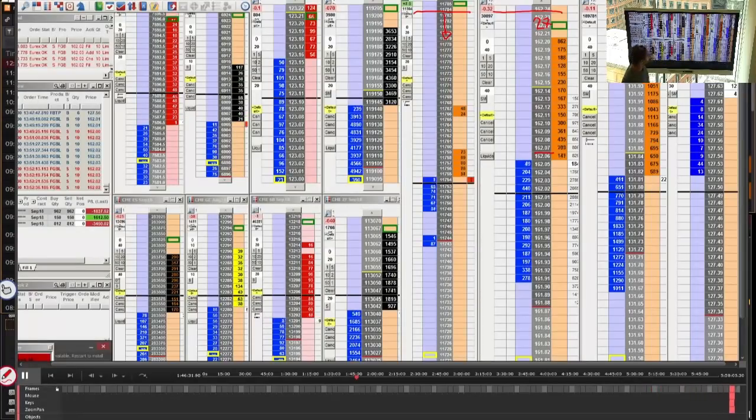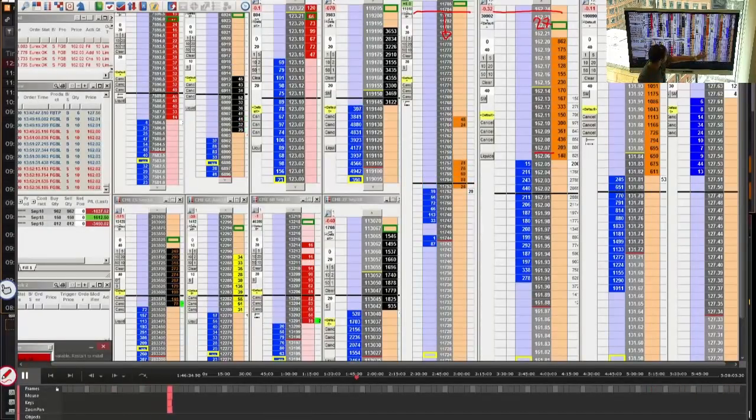So the euro's drifting lower, Bunds failed down here towards the 90s, just drifting up towards that opening price. And you can see the bid starting to hold at around 05s in the Bund now.